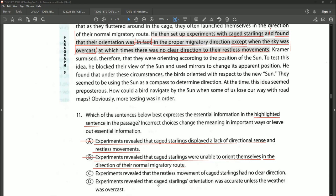And what about C? Experiments revealed that the restless movement of caged starlings had no clear direction. Well, it's very much like choice B, isn't it? It's missing the part about the starlings having their orientation in the proper migratory direction, and it's missing the sky being overcast. C is out. And what about D? Experiments revealed that the caged starlings' orientation was accurate unless, there's our negative direction word, the weather was overcast.